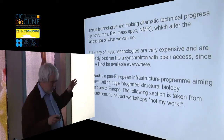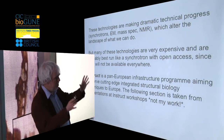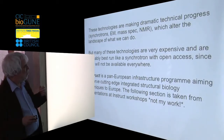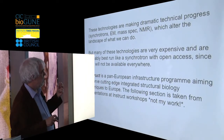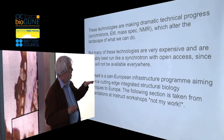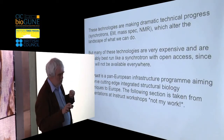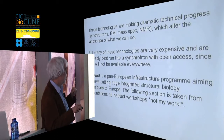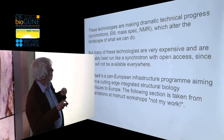And I think we should see the possibility of some of these technologies becoming so expensive that they have to be run as centres as an opportunity to really raise the game for everybody. And that's a sort of sales pitch for this Instruct project, which I'm involved in, which is a pan-European infrastructure programme, part of the ESFRI roadmap for scientific infrastructure in Europe, which is designed to provide these infrastructures for people across Europe. And Spain is an active part of that. So I'll just give a further illustration of some of these things.